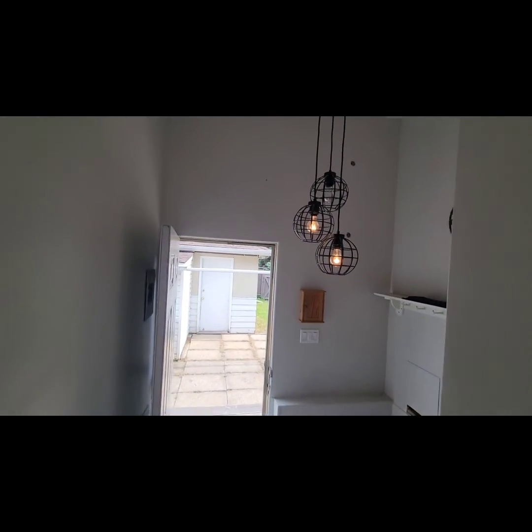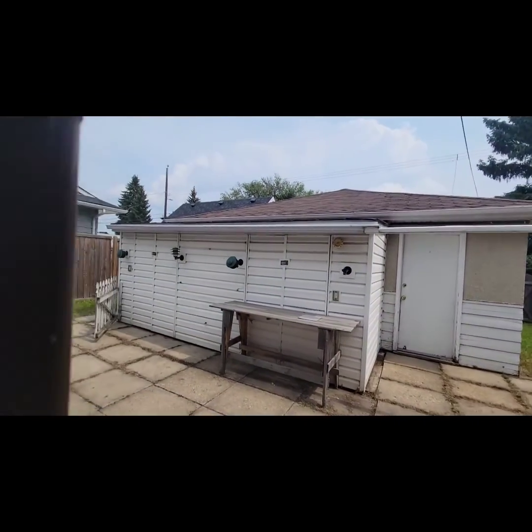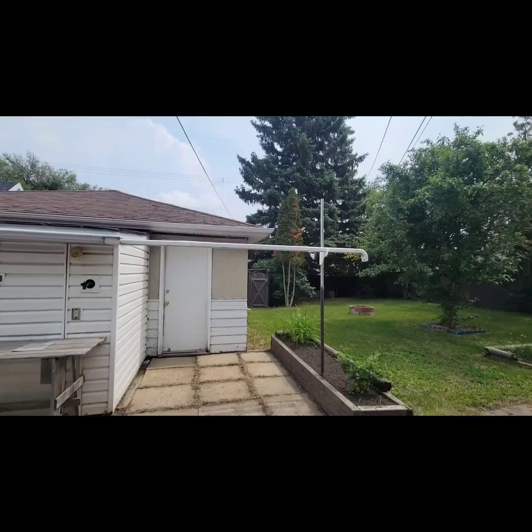Moving on downstairs, you will notice as you head outside that there's a separate entrance and that there is an oversized double detached garage, which could provide you with a third opportunity of a revenue stream because you could rent out the garage.